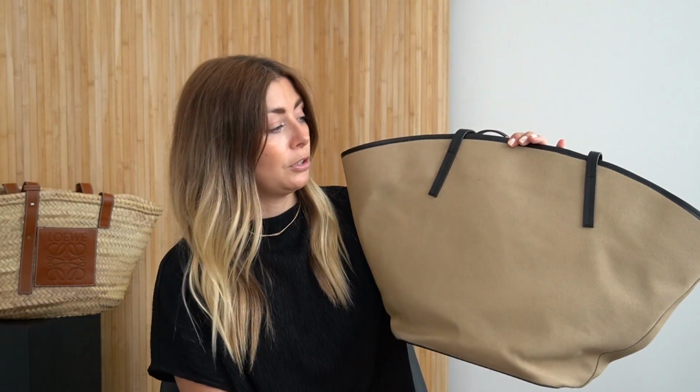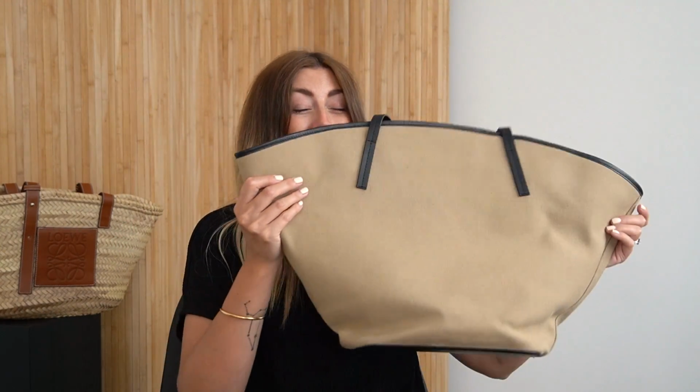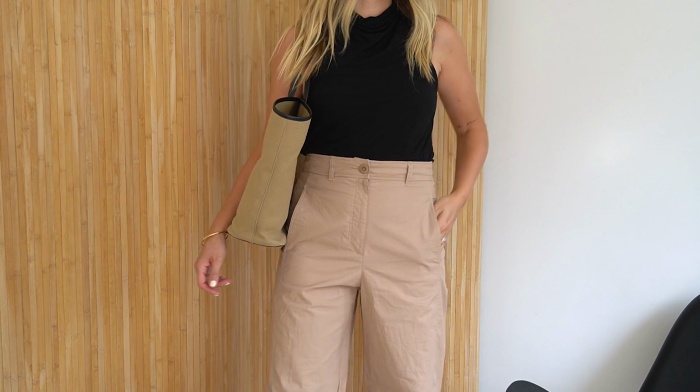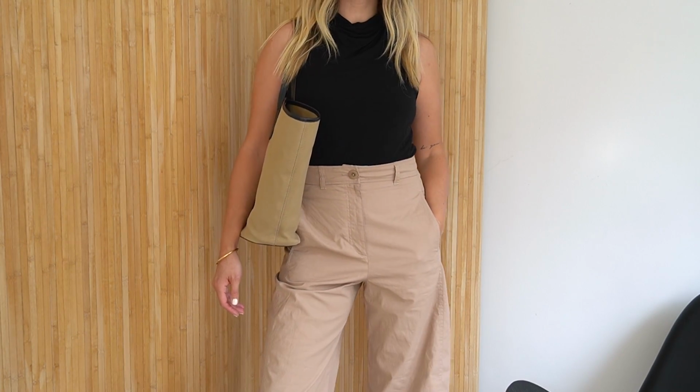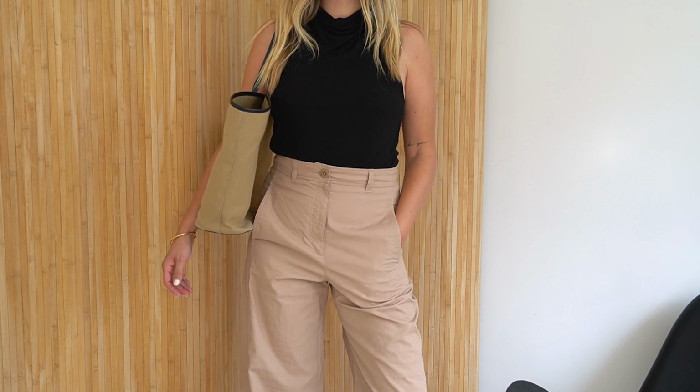So I found this Massimo Dutti. I think it was about £69 potentially, and it also came in white. I loved this camely, sandy colour, a neutral with a black trim, fits my style to a T. It's a really good size. I've had a lot of wear out of it, and aside from it being a little bit saggy at the bottom, because I've taken all the padding out of it, there's no dirt on it or anything, and I've worn this a lot. I literally use this on a weekly basis.